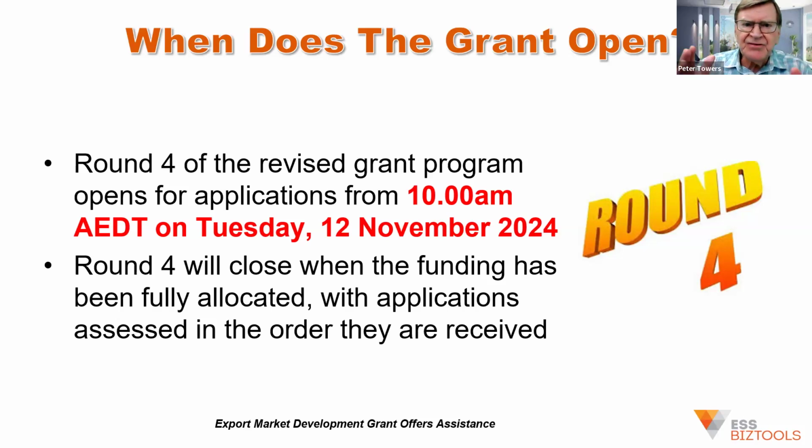So if you've got clients who are interested in being involved in making an application because they are exporters of goods or services or supplying services to overseas residents visiting Australia, then they need to try to make sure that their application is lodged on the 12th of November or shortly thereafter, because Austrade is saying that the applications will be offered in the order in which people submitted their applications. And once the money has been fully allocated, there is no additional funds available.